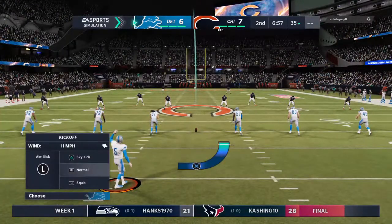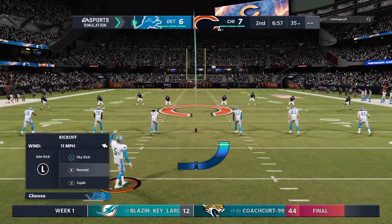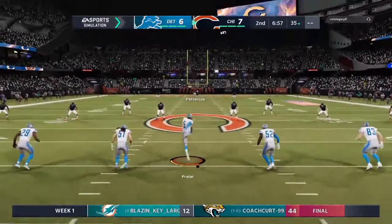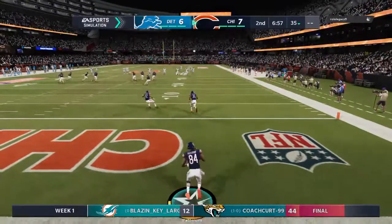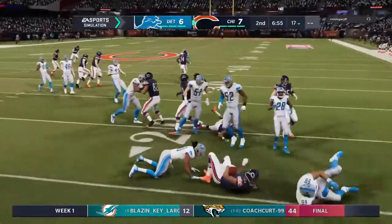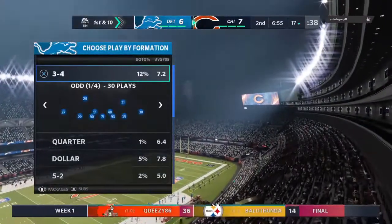Matt Prater to kick off for Detroit. So with the missed PAT in his rearview mirror, he goes back out to kick this one off. That's fielded on the back line of the end zone. And no chance to get away as they'll get him down at about the 17-yard line.